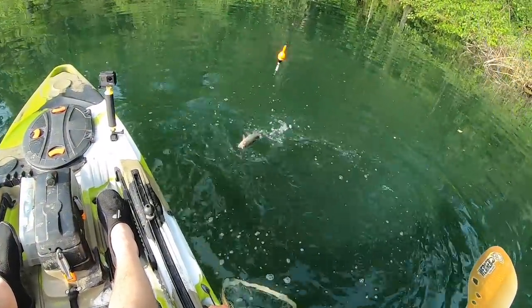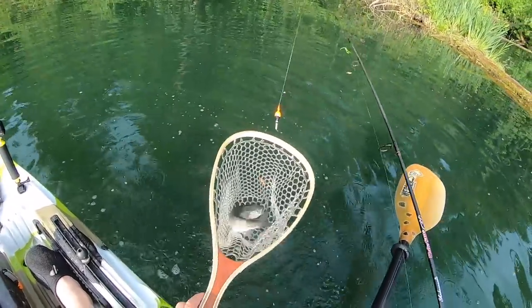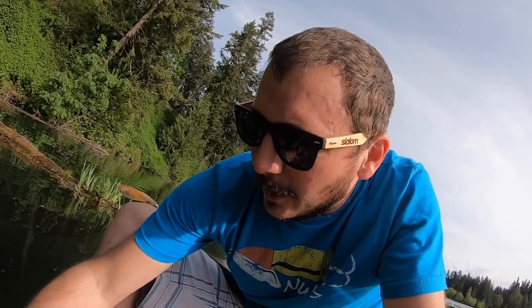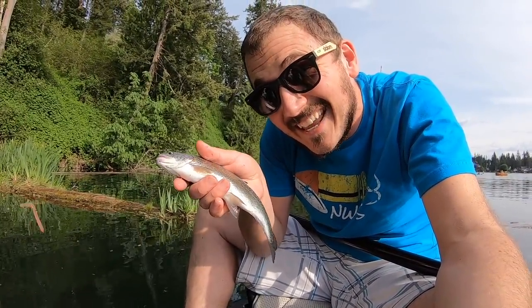Oh, don't want to lose him. That's when you can lose him, guys. Oh, but he's in the net. Heck yeah. This beautiful little pan-sized trout decided to join us for today's catch and cook.